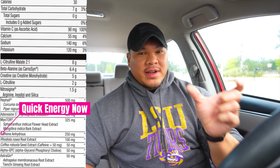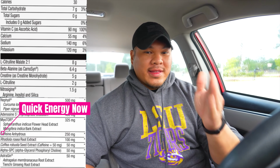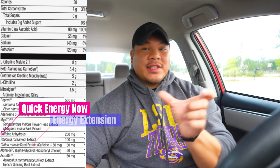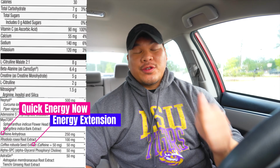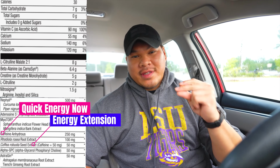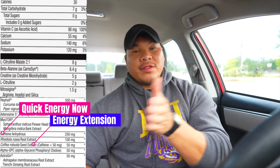So with the extended release caffeine added to the caffeine anhydrous, you have all the benefits from the caffeine anhydrous giving you energy for your workout right then and there. And then it gives you an extension of all those benefits well throughout the rest of your workout. So 250 milligrams of caffeine anhydrous to hit you quick, give you all that energy and athletic benefits, but an extension of all those benefits from the extended release caffeine.